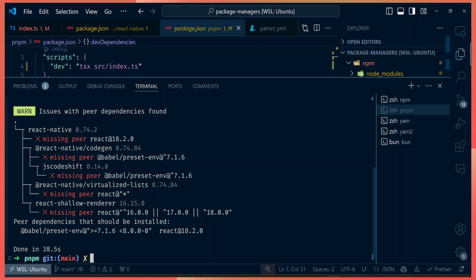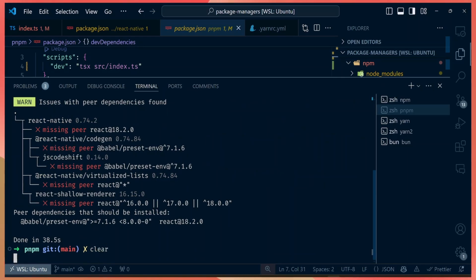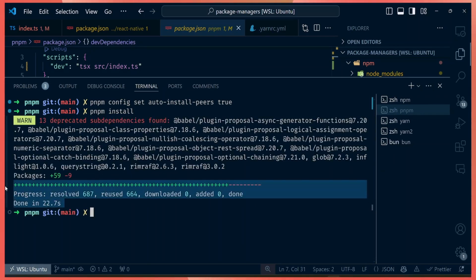But pnpm can also go the way of npm and automatically install these peer dependencies for you. But you have to configure this. You have to run pnpm config set auto-install-peers true. If this is set to true, then when we run pnpm install, it will automatically find these peer dependencies and install them for us. So that feature is available by default in npm, but with pnpm, you have to configure it to get it to work. So you can see the install completed successfully.